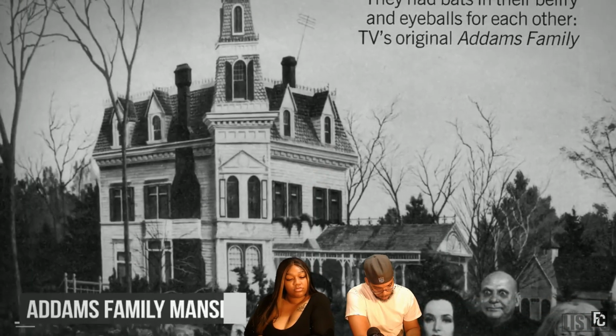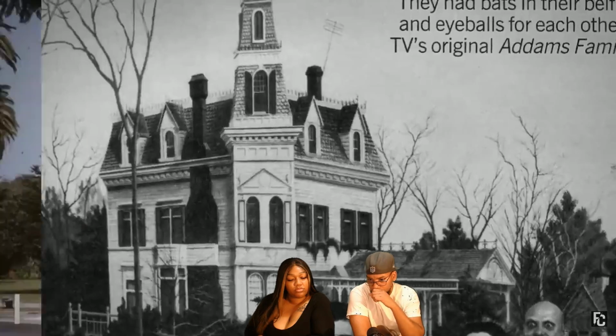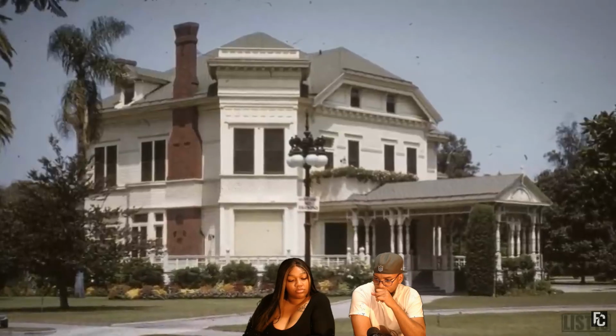Number 6. Addams Family Mansion. The Addams Family house was built in 1888 and located at 21 Chester Place. For as popular as the show itself actually was, you can only actually see the house in the first episode of the first season.